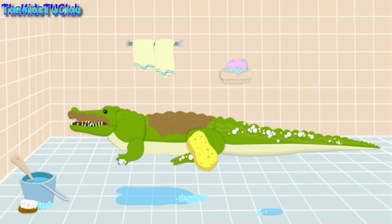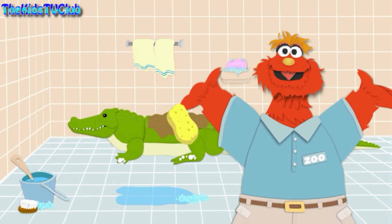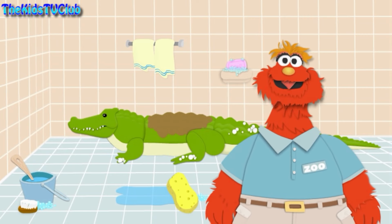Now, let's wash his mouth. Yeah! That's the mouth. Want to know how many teeth a crocodile has? About 68. That is a lot of teeth. You washed the foot, tail, and mouth. You know what? You are a terrific animal washer.